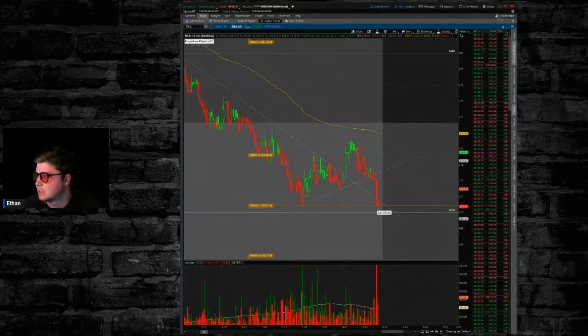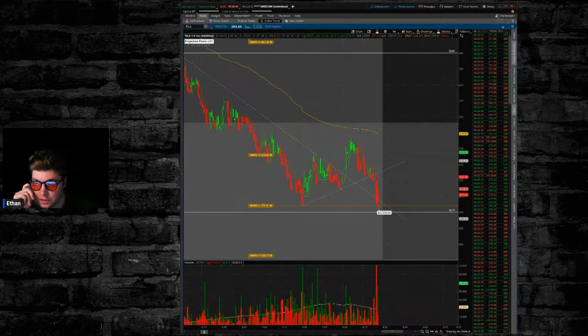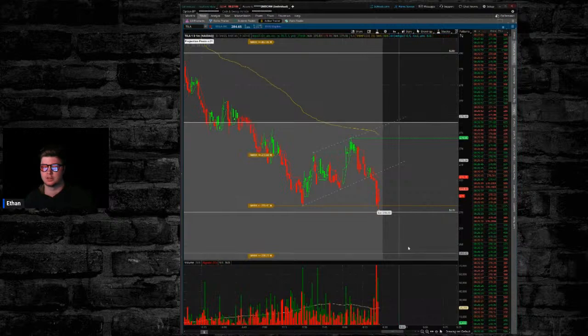20 cents. Come on, Tesla, bounce. I really want to see this bounce here off the open too, guys. Part of me would, if I can see a quick bounce to like, above 274, I'm probably going to start a position there.